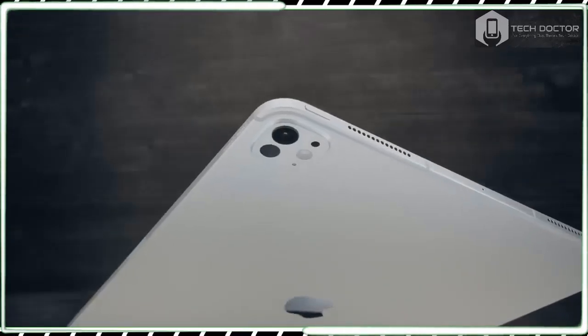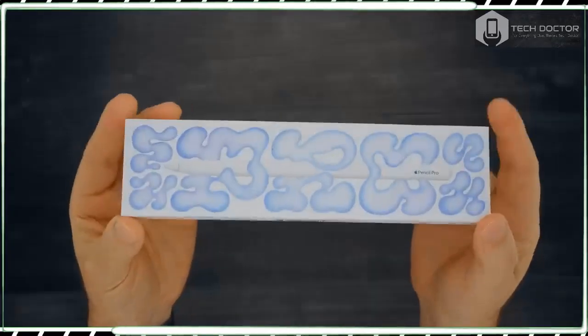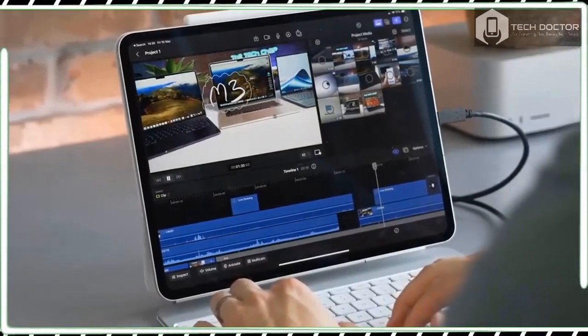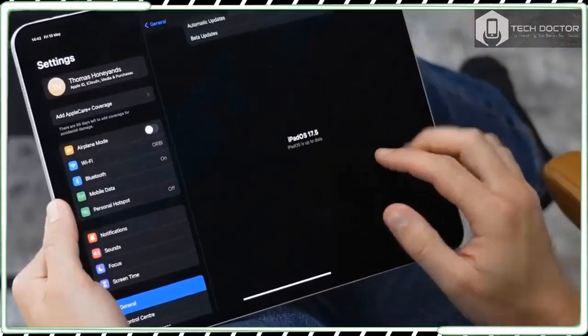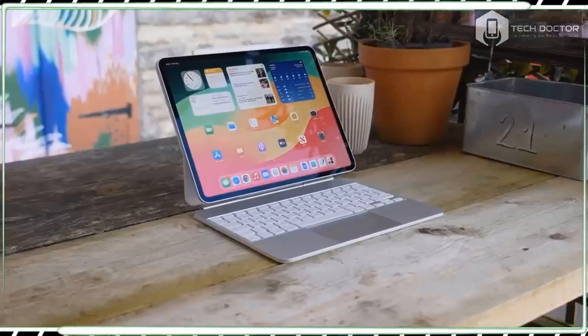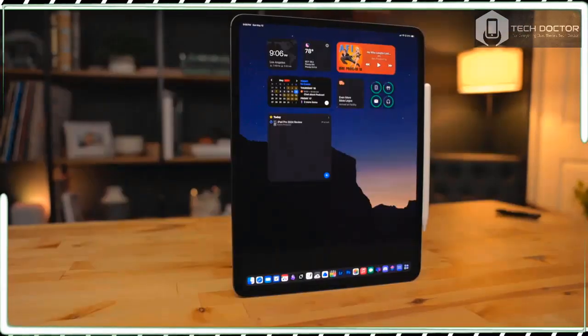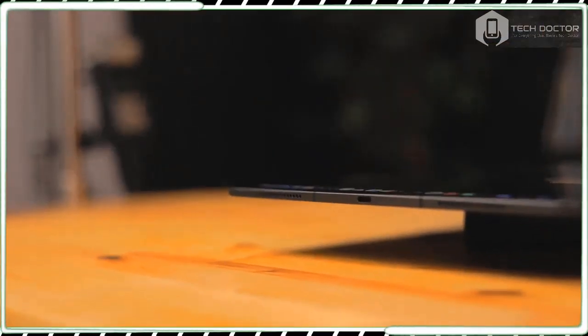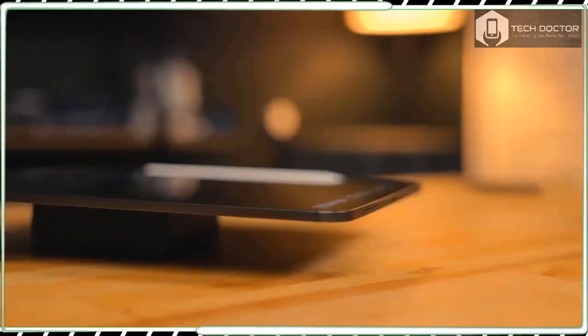The fact that the new iPad Pro is also a showcase for Apple's brand new M4 chip suggests to me that this isn't a tablet that's simply designed to replace your older iPad, Amazon Kindle or Galaxy Tab, but a device that's designed to replace your MacBook. And when put into that context, the price of the iPad Pro is much more understandable.